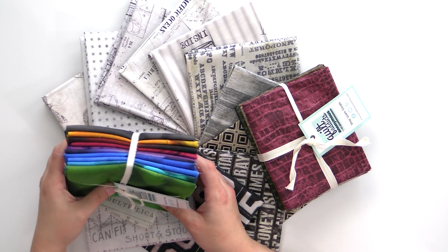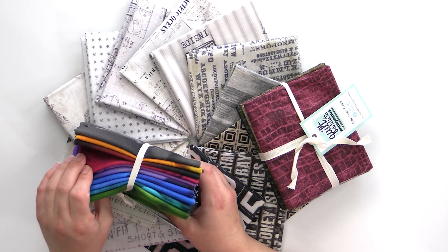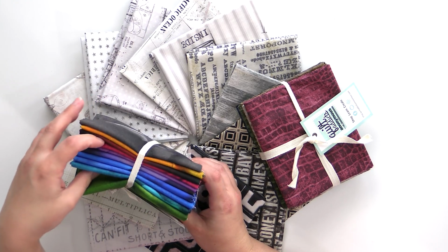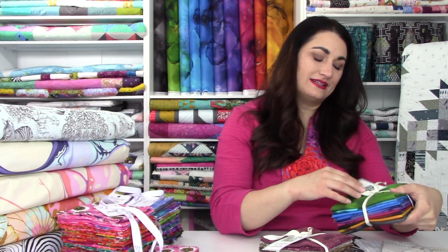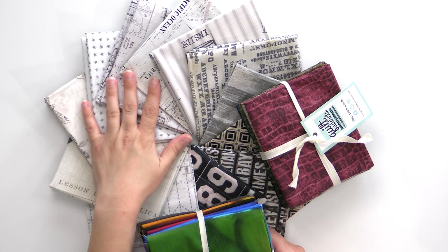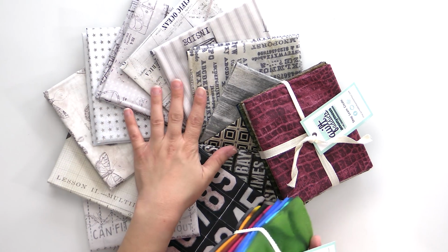But look at how fun this is. We're still kind of in man quilt territory for some of these, but I would say this whole section here is for the ladies. So let's take a peek at this one. This collection here is also Eclectic Elements. So basically this is Alchemy. This is the Bright and Bold, and this one is the Monochrome. It's all from the same collection, so if you want the whole thing, you're going to want to get the light and the Bright and Bold, which we're going to take a peek at next.